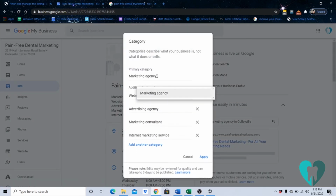Now, we did select a primary category when we first created or claimed the listing, but you can add additional categories. So if you're not just an orthodontist, maybe you also provide emergency dental services. Think through services you provide and see if they have categories for them.